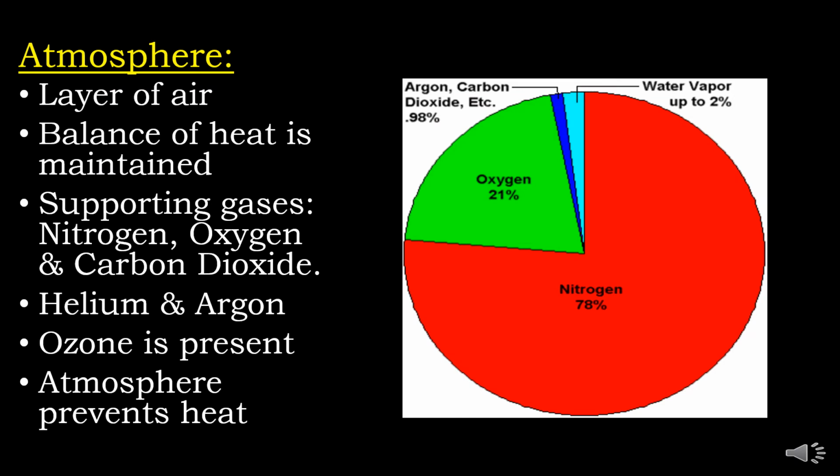Atmosphere is the layer of air around the Earth. It is a mixture of gases like nitrogen 78%, oxygen 21%, carbon dioxide, helium and argon less than 1%. The atmosphere receives heat from the sun by solar radiation and loses heat by Earth's radiation. In this way, a balance is maintained.